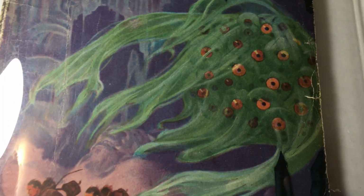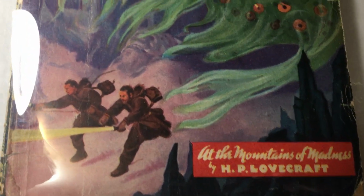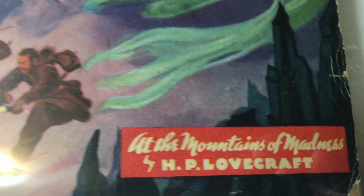So it's just a bunch of eyes. Have you read this? At the Mountains of Madness? Years ago, like probably in the early 80s. It's worthwhile. Is that the way it's described? Yeah, they did a good job of illustrating it. It's reasonably portrayed.